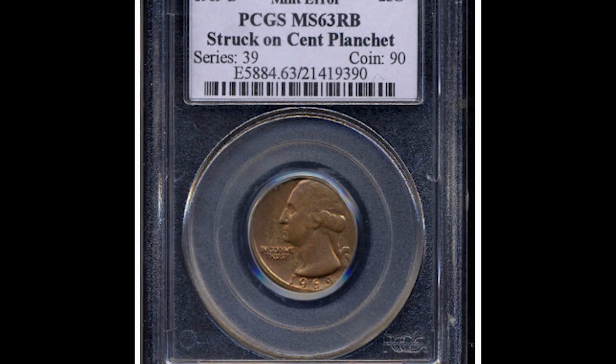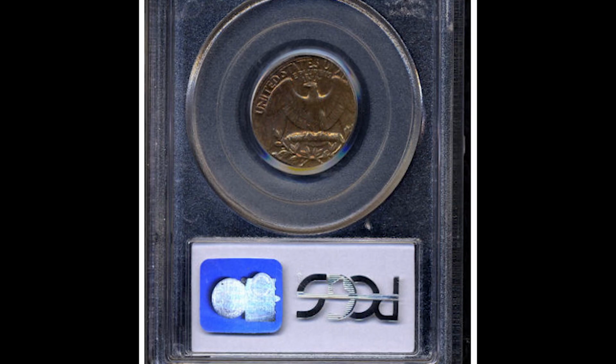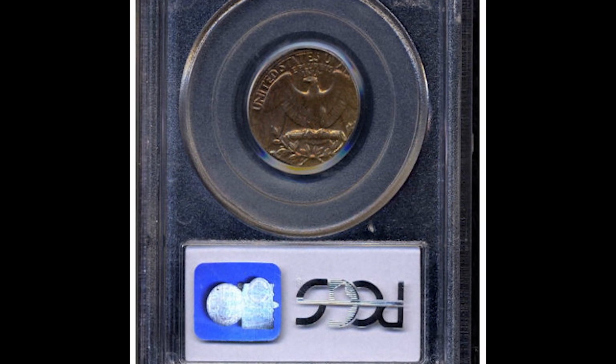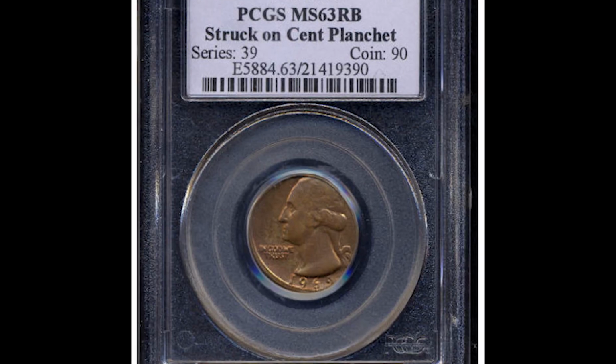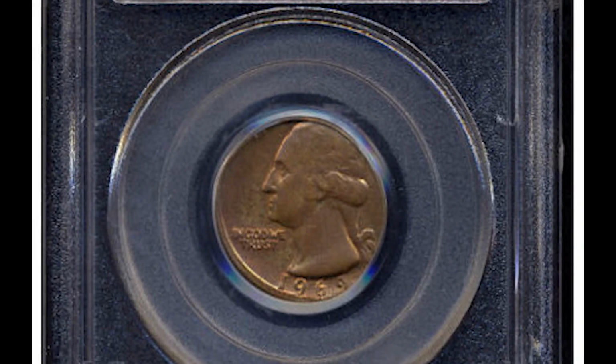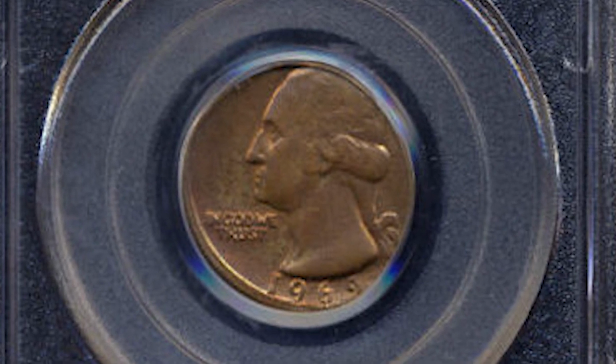This is a 1969-D 25-cent quarter struck on a cent planchet, graded by PCGS Mint State 63 Red Brown. So this is the size of a penny, because the planchet that it was struck on was the same planchet they used for Lincoln head pennies. This quarter was not supposed to be struck on this penny planchet, but this quarter sold for $833.